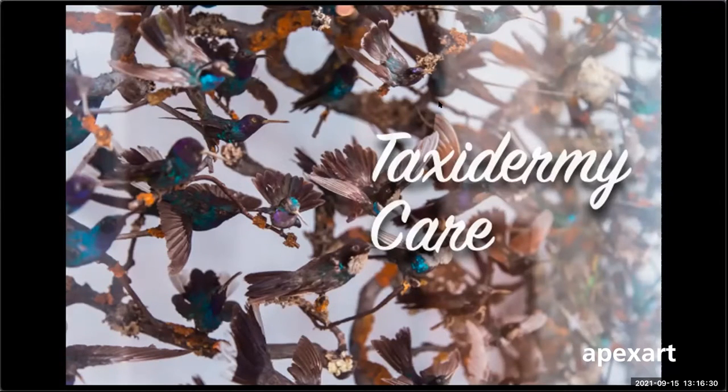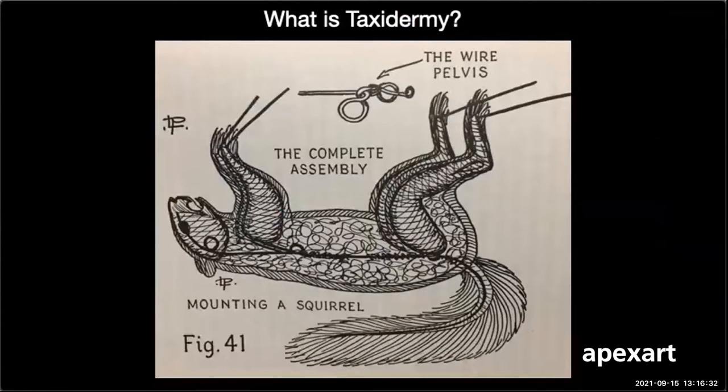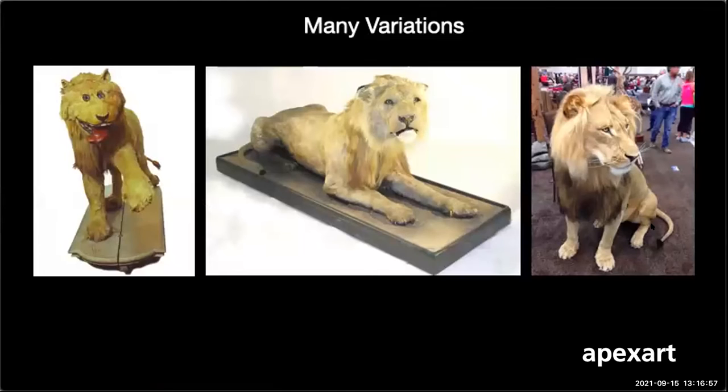So to care for taxidermy, we'll first have to understand what taxidermy is. The root word for taxidermy comes from the Greek taxi, which is to move or arrange, and then derma or dermis, which is skin. So taxidermy essentially is a pretty simple concept. It's mounting the clean and preserved skin onto an anatomically accurate or anatomically inspired form. Sounds simple, but there can be so many variations.